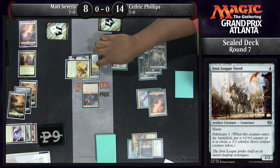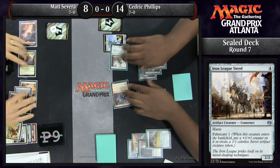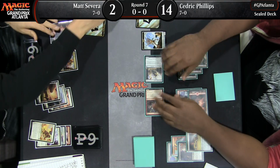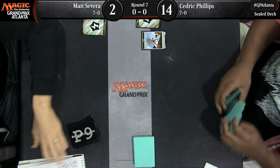The salivating gremlins can get out of control. Totally, if you have enough artifacts. They have trample. They do. This is a huge draw step for Severa. Cedric may have just run him over. Yep, there it is. Cedric Phillips takes game 1. Wow. Incredible. It's all business mode for Cedric.